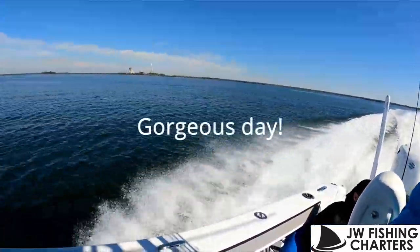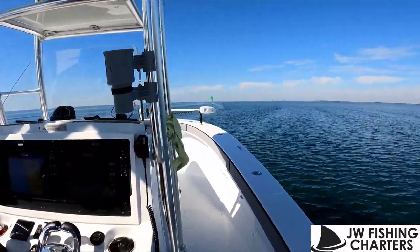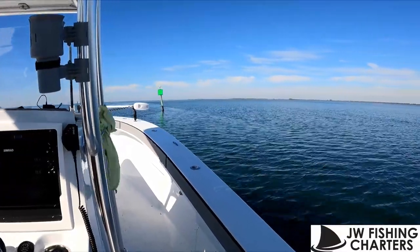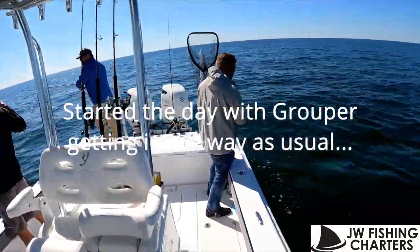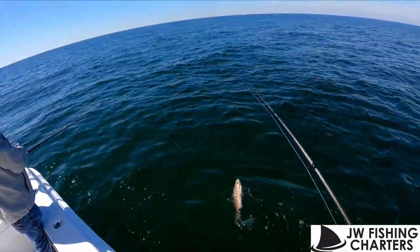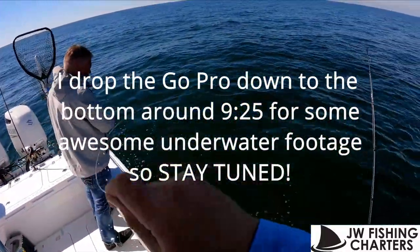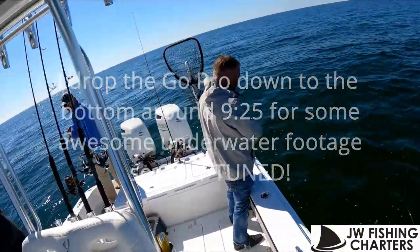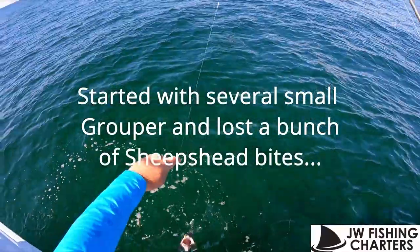I got it. But you see how I said they can't resist a shrimp? Here you go. Man, I had that drag tight and it was still taking it out. Those drags have like 80 pounds of drag. I don't know how he was ripping it off of there. Not a bad fish start. Yeah. Oh God. He wasn't believing me.